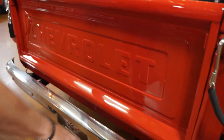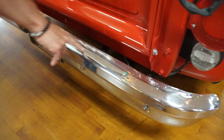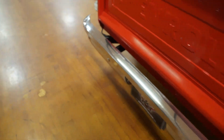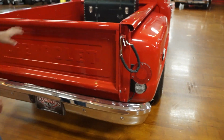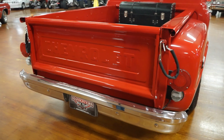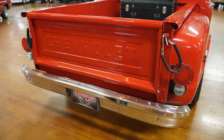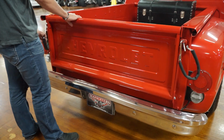Bumper in the rear. There is some chrome pop there, just very slightly. It is there from 2 feet away. You can't see it when you're looking at it. Right here, you can definitely see it. But it's not peeling. There's no rust around the bumper bolts. Overall, it's in pretty decent shape. The rear bumper definitely looks a little older than the front bumper.